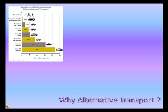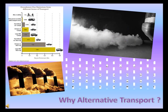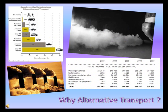In Australia alone, transport accounts for 1/3 of greenhouse gas emissions. Therefore, Lisa and I tried to make a positive impact on the environment by lessening these emissions and using our bike.